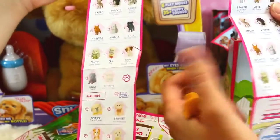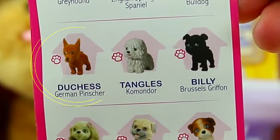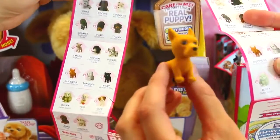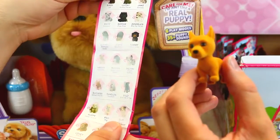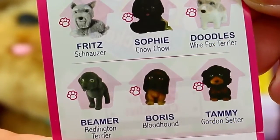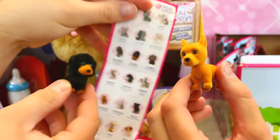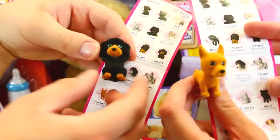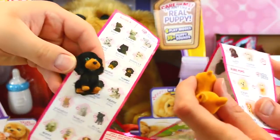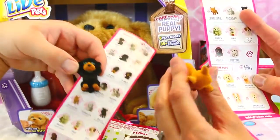This is so nice that it tells you, because I'm so bad. Oh, German Pinscher, Duchess. It is cute. And then this one is Tammy, a Gordon Setter, which I have never heard of. I've never heard of that either. But it's cute. And they're all like normal, chubby puppies from Puppy in My Pocket. Woo! So many puppies.